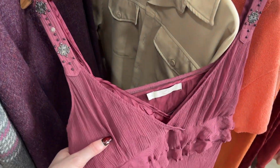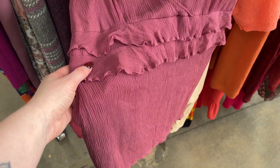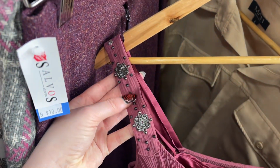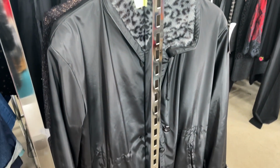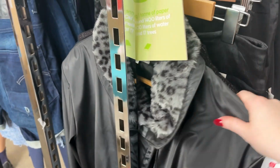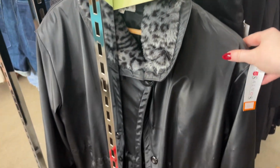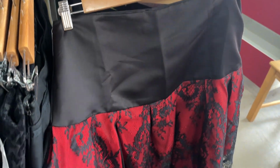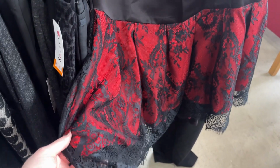This top isn't what I usually go for, but I really love the details on the straps, so I did end up putting in my cart just to try on. I got so excited when I saw this jacket with this like leopard print fur on the collar and cuffs, but the jacket material was so weird. It was like super shiny plastic and it was really thin, so I kept finding things that looked really cute from a distance, but then up close it was like, it's not that cute. Just like this skirt.